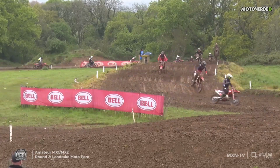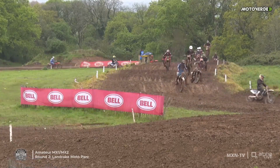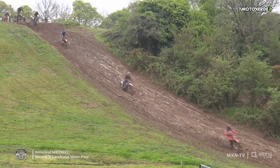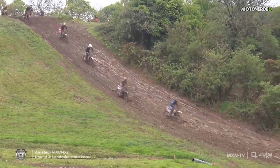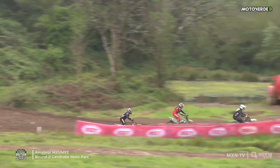So there they are coming through the rollers, really slippy now, and then they're going to head down that hill, which a lot of the clubman riders struggled with. But these guys seem to be getting through there okay. It's very rutty though. Of course, we said super careful down there.